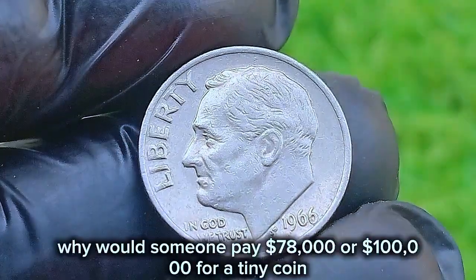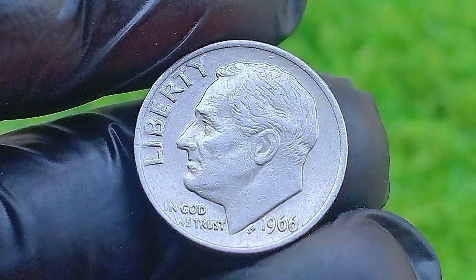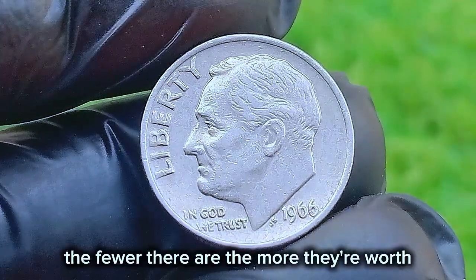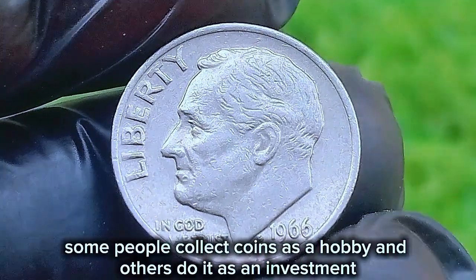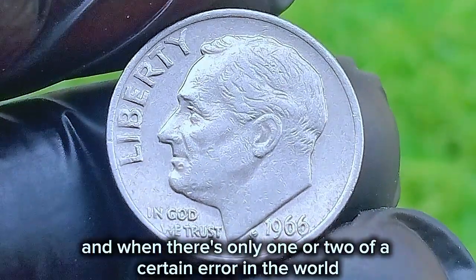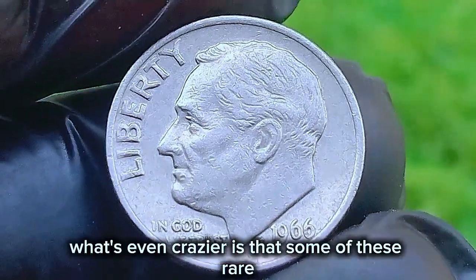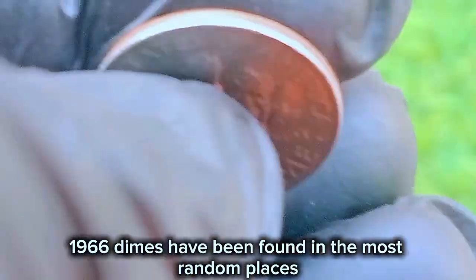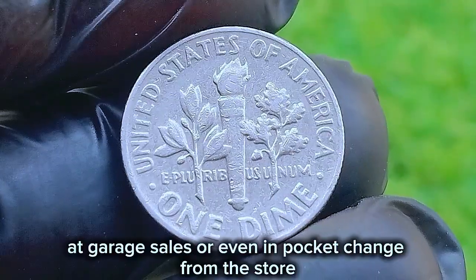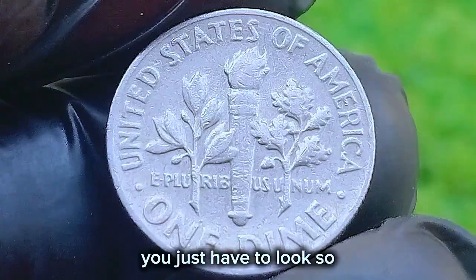Now you might be wondering, why would someone pay $78,000 or $100,000 for a tiny coin? It's because collectors want the rarest coins they can find. The fewer there are, the more they're worth. Some people collect coins as a hobby, and others do it as an investment. And when there's only one or two of a certain error in the world, they will pay big bucks to own it. What's even crazier is that some of these rare 1966 dimes have been found in the most random places, in old change jars, at garage sales, or even in pocket change from the store. That means you don't have to be a rich collector to find one. You just have to look.